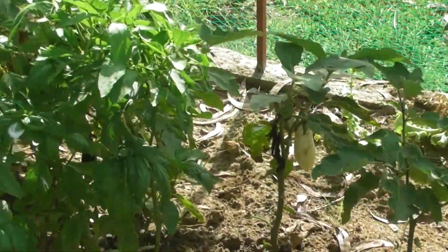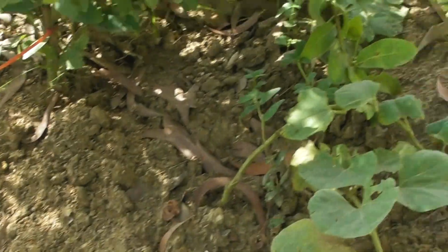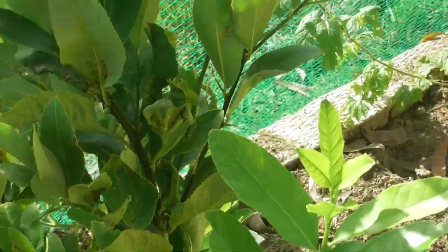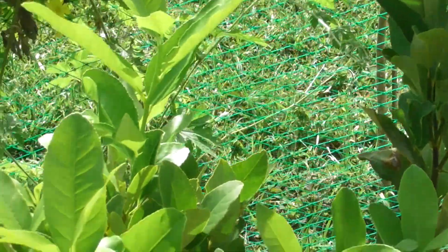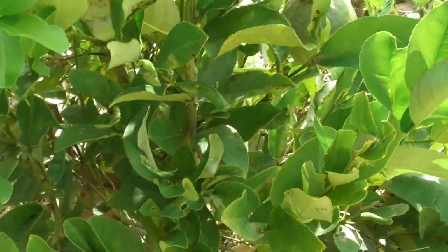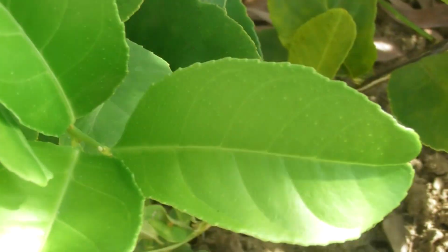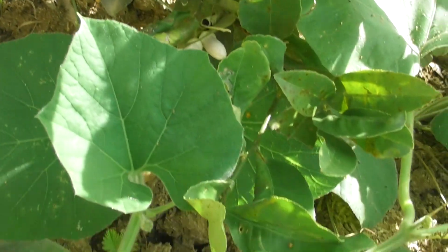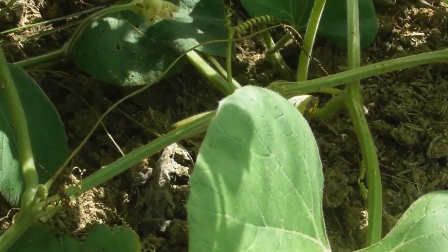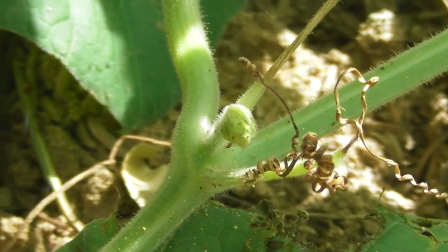I walk through this way. Exciting, isn't it? Right, so this is not quite as big as the other one, but it has got new growth. Bonnie said to me that there were four fruits on it that should be getting bigger now. So, I'm looking. There's a flower. There.